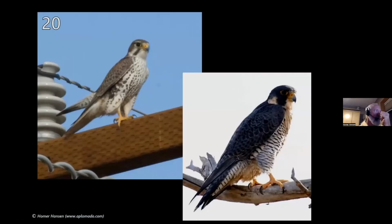So the prairie and the peregrine are also in the genus Falco, but they're overall two different birds. They'll go after birds and whatnot, but they're really quite different as far as their overall physiology. The prairie falcon here on the left is smaller than the peregrine. It doesn't weigh as much, and they can be found in the same habitat, even nesting sometimes in the same habitat. But in general, the peregrine is the dominant bird.